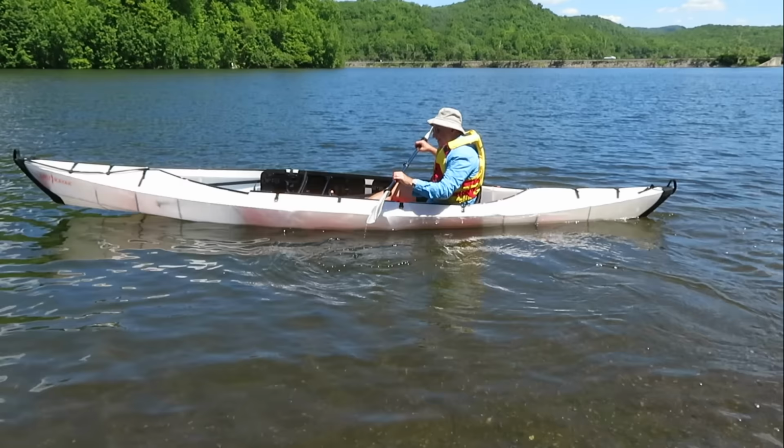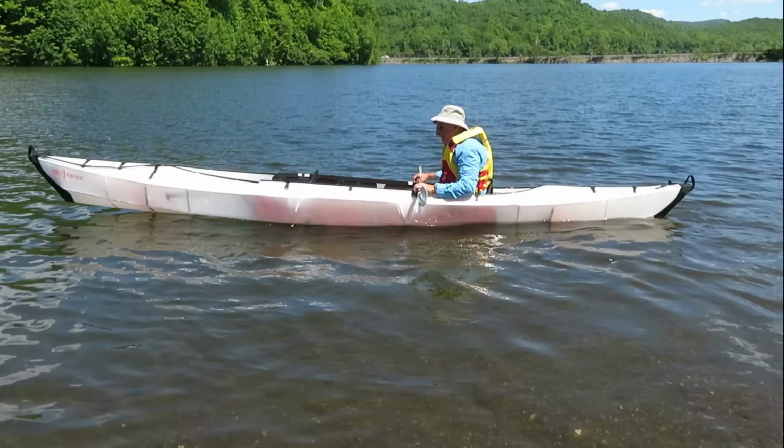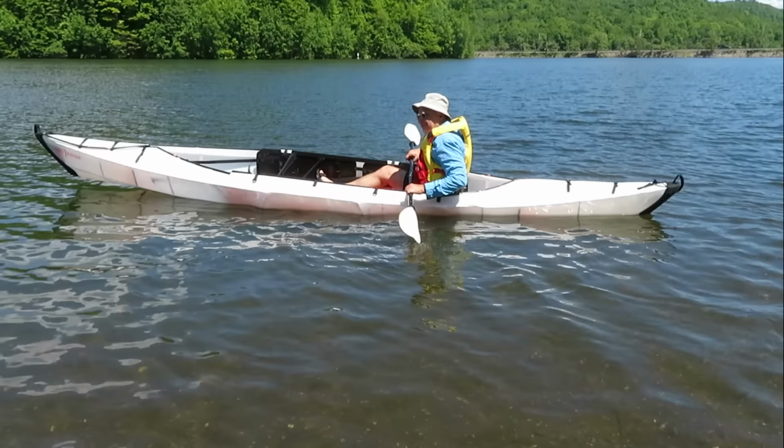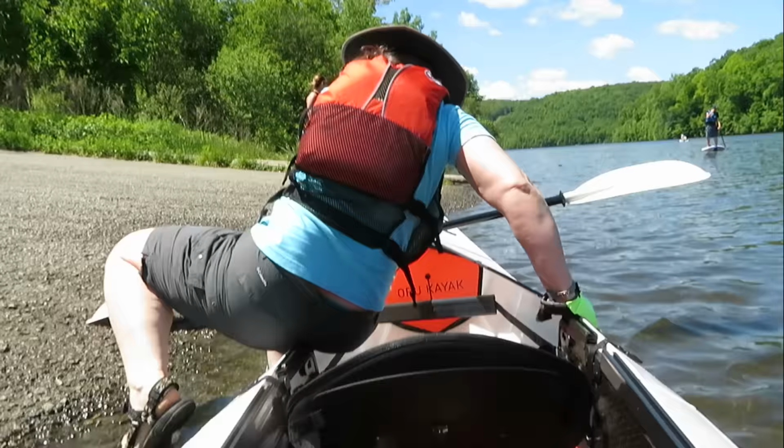And this is primary stability. Very resistive, it's a very flat bottom. Now I'm going to lean her over for secondary stability, and you can lean it quite far. So it seems pretty stable for flat water, that's for sure. Okay, Kayak Girl is getting in. Let's see if we flip over. Okay, she's in. Her center of gravity is seated.